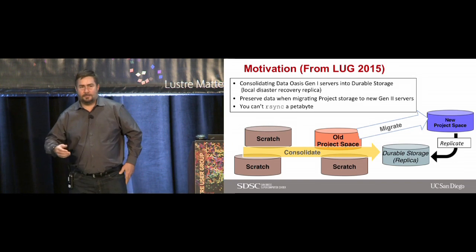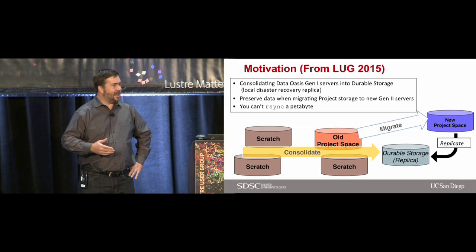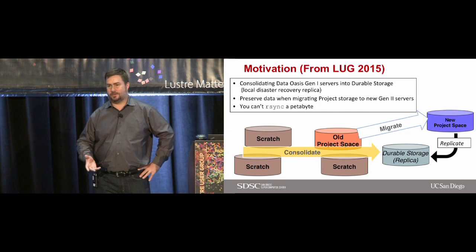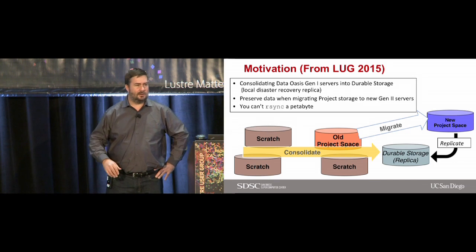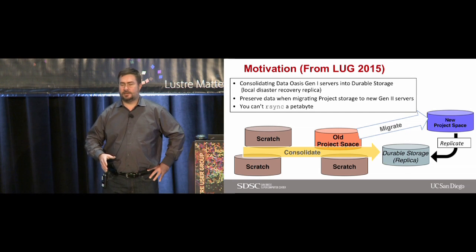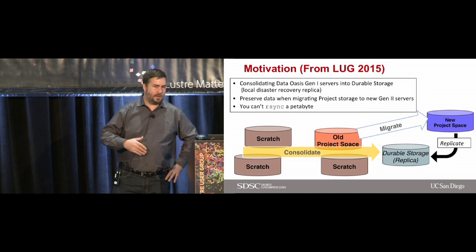I mentioned this in my last year's presentation where I talked about our deployment of the second generation of our Data Oasis file system, that we had this awesome idea to consolidate a bunch of our existing Generation 1 Data Oasis servers into what we called durable storage. This is a disaster recovery replica that is not available to users. Not quite HSM, we're not dynamically moving data back and forth to grow capacity. It's the oh shit file system, because people are human and MDSs can fail, and if you've got several years of work on a file system, maybe you should try to back it up.